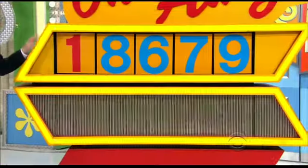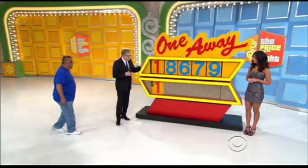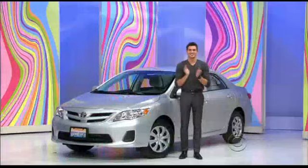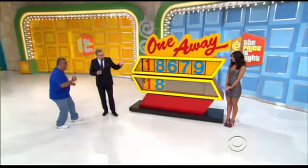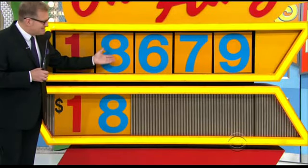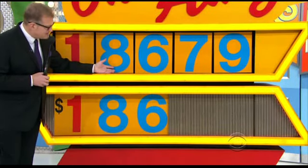Are you ready? Let's see a 1, which I think it's going to be. I think that was an easy one. Yes. Now, you need this 8. I don't think it was a 6 for a Toyota Corolla. I don't think it's a $16,000 car. I think it's an $18,000 car. Let's see an 8. There. So there's two out of the three numbers you had right. Now, all we have to do is worry about these last three. And you need this 6, because that's one of the ones you changed. Let's see a 6, please.